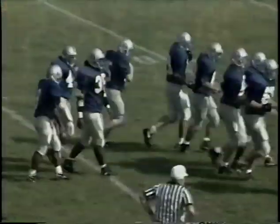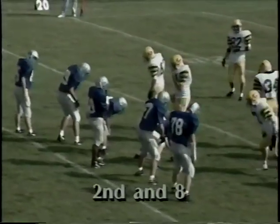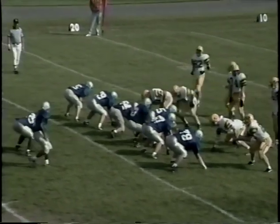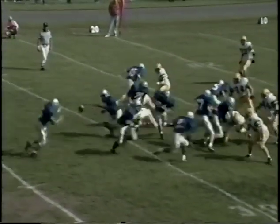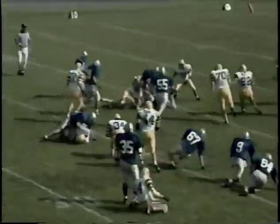John Fox, having an extraordinary day, has 110 yards yet in the ballgame. It's only the second quarter. Second and 8. They'll give it to Fox again. Gets a big block in there by Miller. Cuts it to the left.